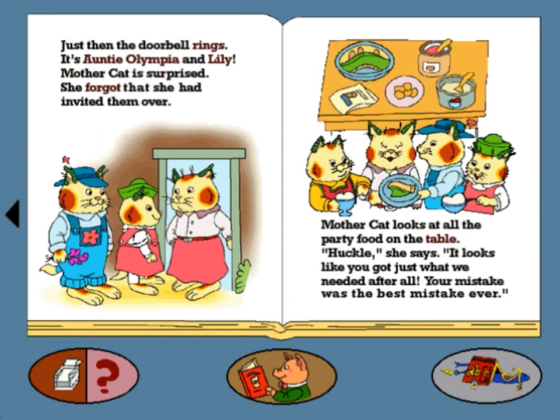Just then, the doorbell rings. It's Auntie Olympia and Lily. Mother Cat is surprised. She forgot that she had invited them over. Mother Cat looks at all the party food on the table. "Huckle," she says, "it looks like you got just what we needed after all. Your mistake was the best mistake ever."